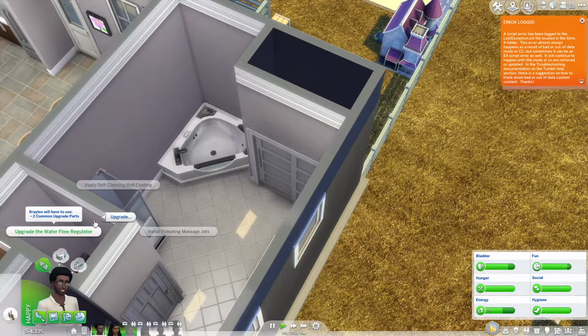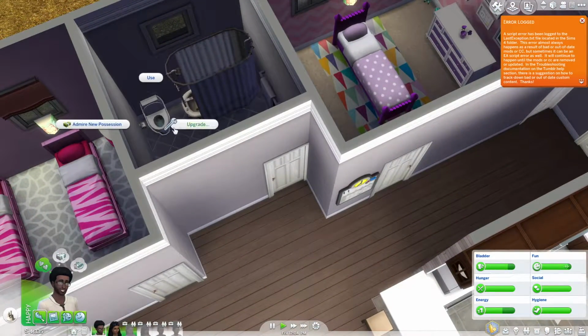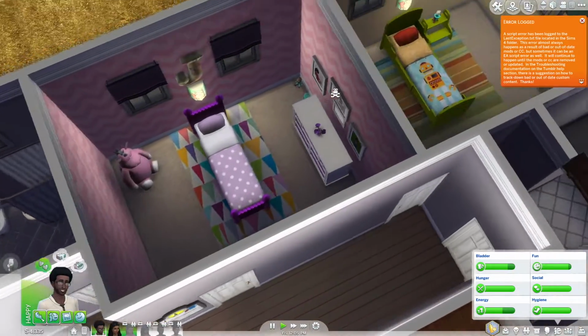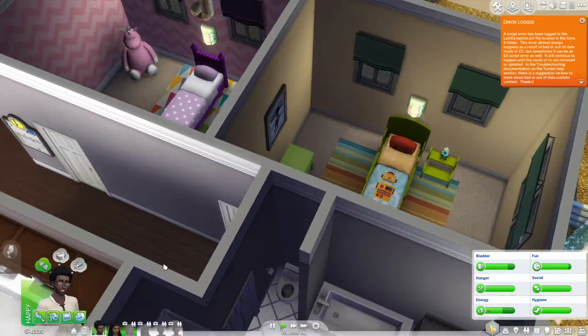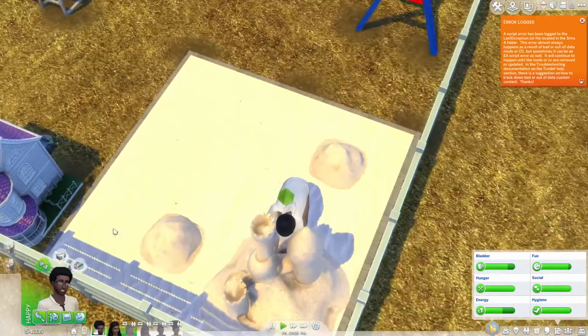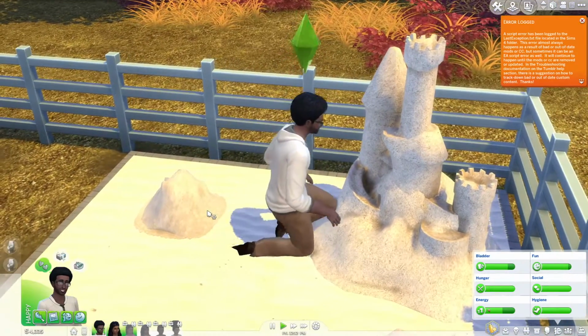So let me have him do, actually, let's go to the kids' side, because I feel like we always do stuff in our bathroom, but we really haven't done anything for the kids. So let's add a Superior Flush over here, and then a Superior Flush over here. And then he'll do those little upgrades or whatever. Because like I told you guys before, Braylon is definitely proud of his little house.